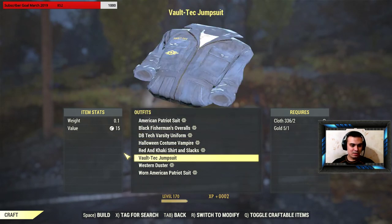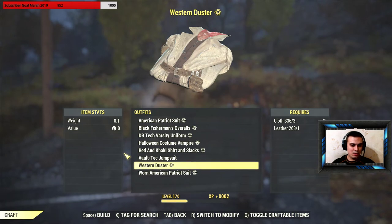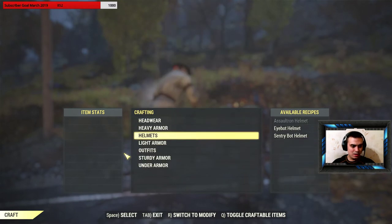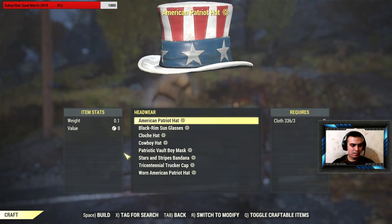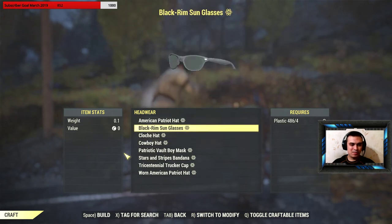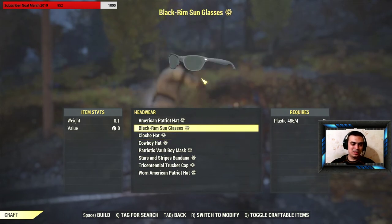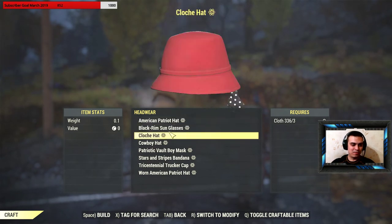Red sacks. Jumpsuit. Western duster. This is my number one favorite outfit now. Okay, helmets? I think, no, it's not helmets. Headwear. Rim glasses. By the way, they don't look good at all. This thing was on limited time to buy, and I was dumb enough to buy it for 300 atoms. I was like, oh yeah, let's do atom outfits. Limited time to buy. Bam, I bought it. Why the hell did I buy it? It looks bad. I'll show you.